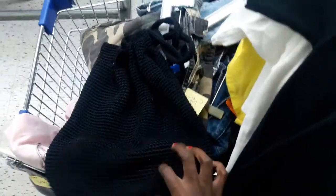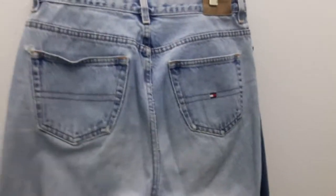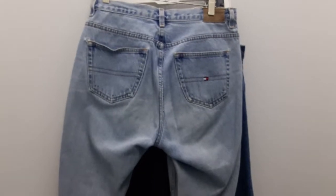Accessory, I found these shades, so I'll try them on for you, giving me definitely 2000s vibes with the skinny frame and the purple lens. I also found this bomb accessory. It's a little backpack, but it's knitted and it's so freaking cute. Definitely gives me 2000s vibes as well. Love it. Camo. We saw a shirt earlier, but if you weren't into the shirt, I found a little camo mini skirt. Found these Tommy light wash jeans, so hopefully they fit, but I'm definitely going to mark these off for a Tommy find.